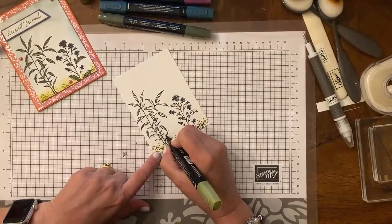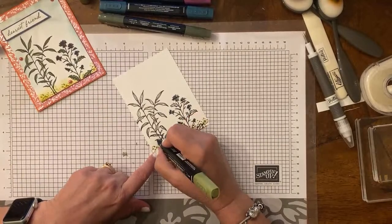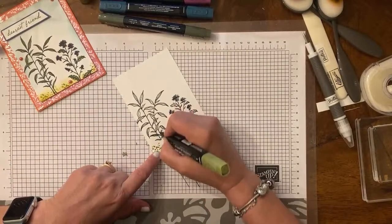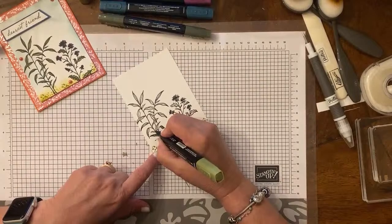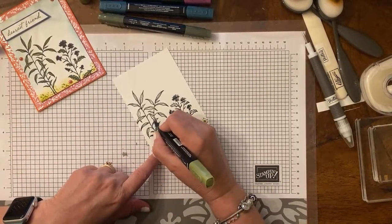All right, so I'm gonna color these leaves, and I'm first using my light, because these leaves are very, very small. I'm just gonna go over with the dark, just like that center vein of the leaves.